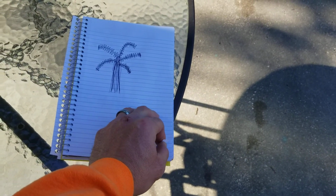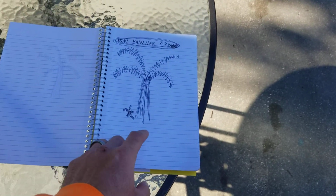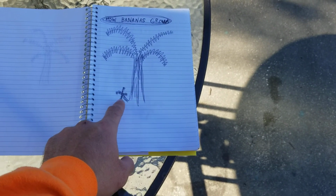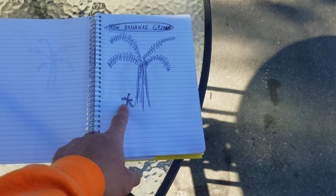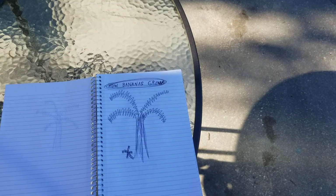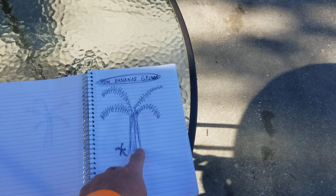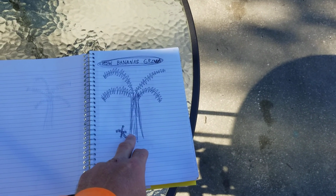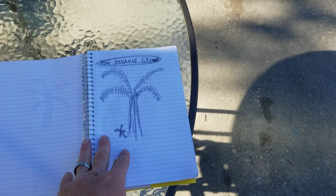and you treat it good. And in a few months, that tree grows and it gets bigger, and from the bottom comes what they call a pup, or the way it was explained to me from a commercial banana grower in South Florida is this is the father and now this is the son. Okay, it's like a sucker, and it grows from the bottom, and you let it grow.